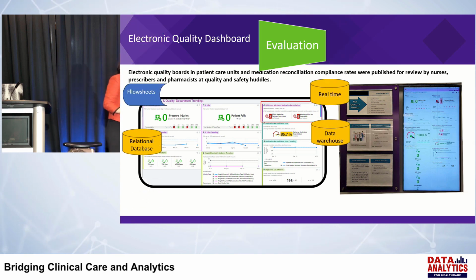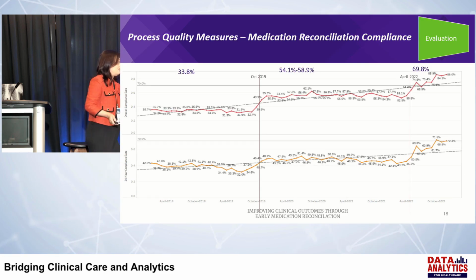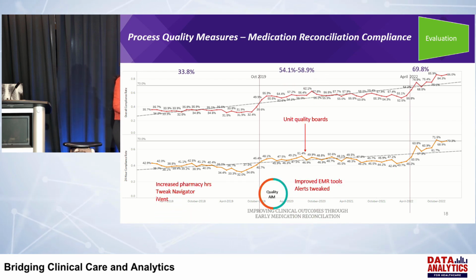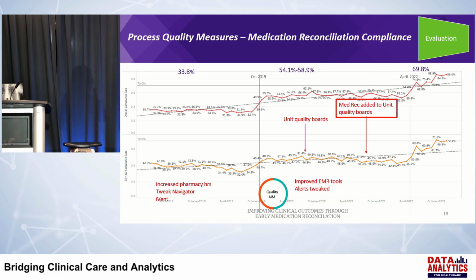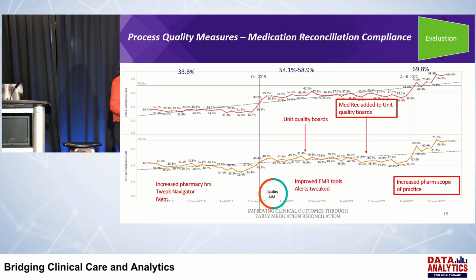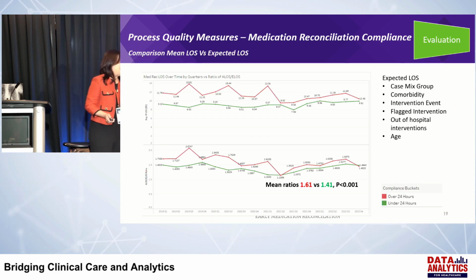So this is where all the sources of data came from. And this was our results. For medication reconciliation, we had to do a bunch of things to make that happen. But in the end, what happened was those electronic boards and allowing the pharmacist to do part of our job, because doctors always need help.